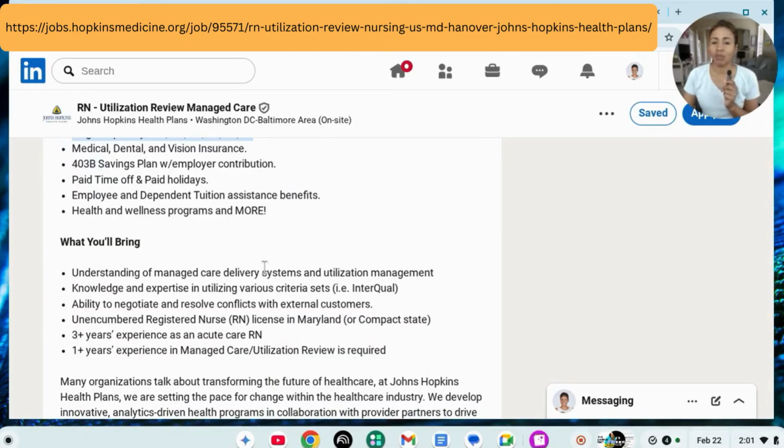And as always, whenever I'm looking at jobs, I look at the qualifications. In this case, it says what you'll bring. So the most important thing is always the RN license. They want you to be licensed in Maryland or a compact state. They want you to have 3 years or more experience as an acute care RN. That's at the bedside. Just FYI, I only have 2 years bedside experience. They want you to already have 1 year experience in managed care.